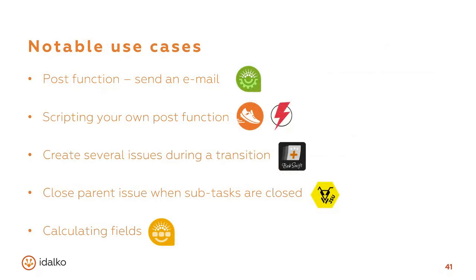In general, the apps' features and use cases many times overlap. So I just picked one or two apps for each use case so that it's balanced and it doesn't seem like we're playing favorites. The most notable use cases for apps are in the area of post functions. While on server and on DC, the apps also provide interesting conditions and validators.